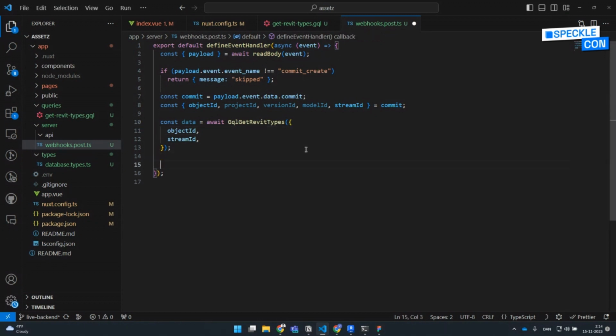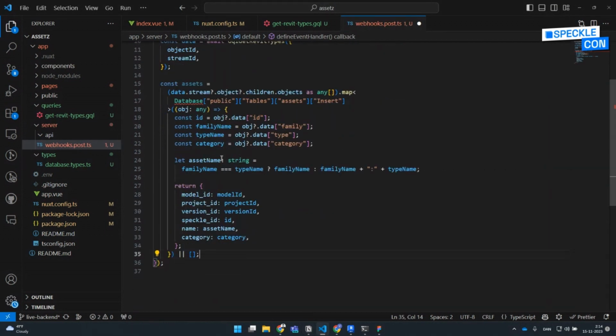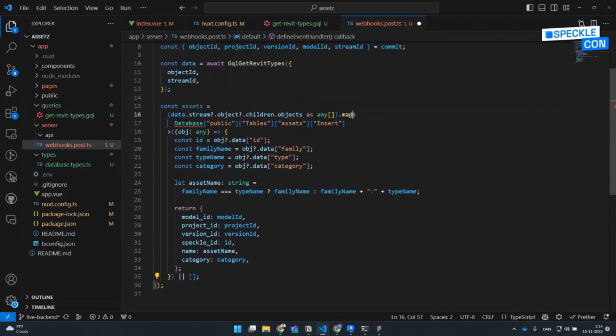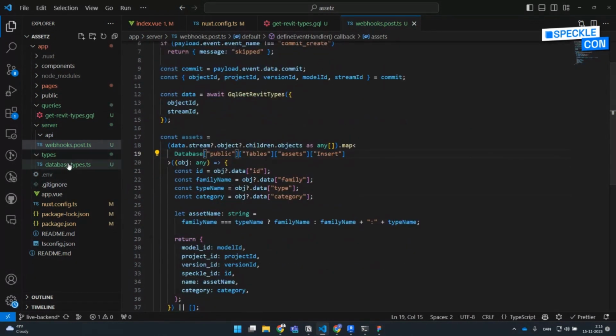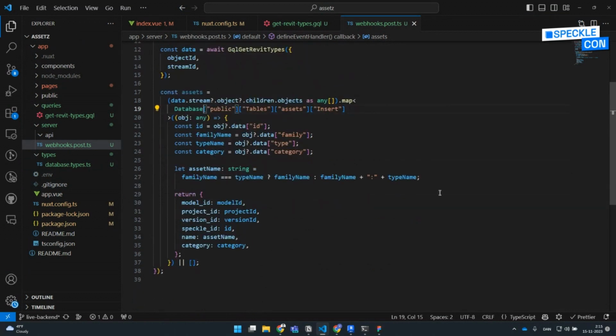Now, the next thing we need to do is translate the data that comes through Speckle to our own schema. I won't do that live, but I'm just going to paste. So here I'm basically doing a map operation. I'm taking all of these objects that came from the children's objects, and I'm mapping them to our own schema. The schema is coming from the database, so we probably need to import this from our generated types. We're generating a lot of stuff here today.